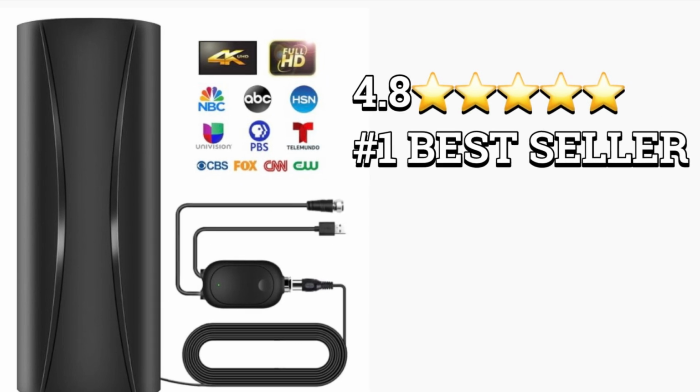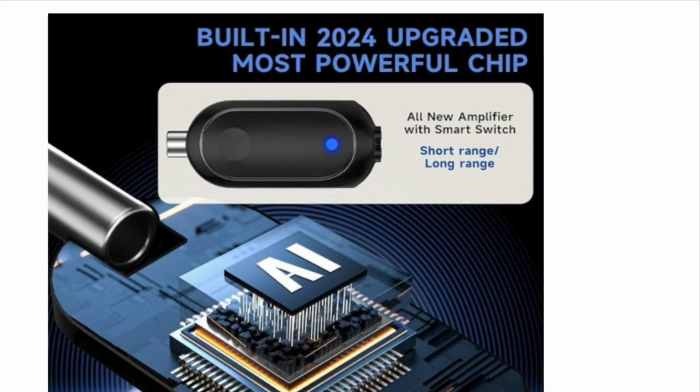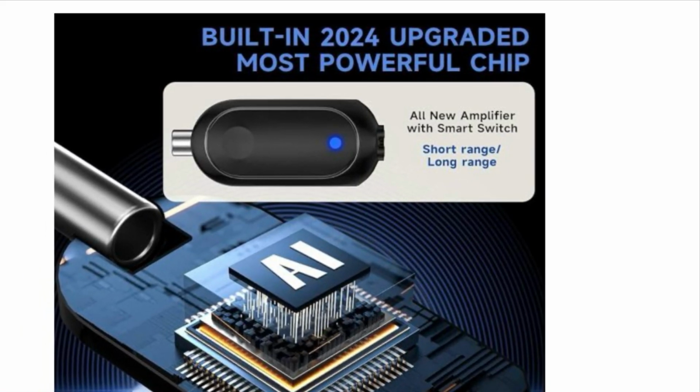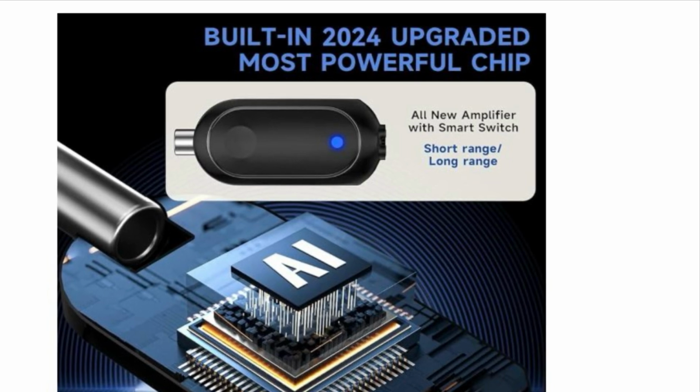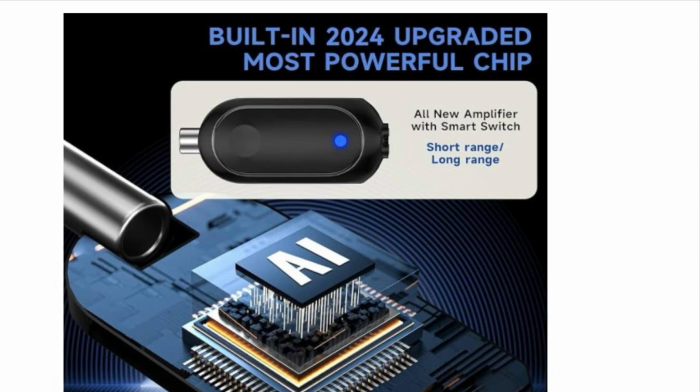Introducing the ultimate 1000 plus mile range TV antenna. Tired of paying for expensive cable packages or dealing with spotty reception? Say goodbye to those hassles with this revolutionary 1000 plus mile range TV antenna.